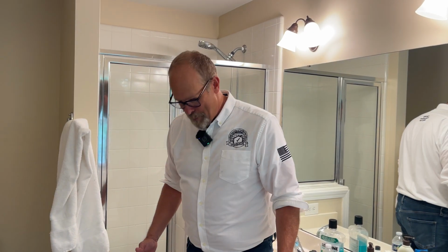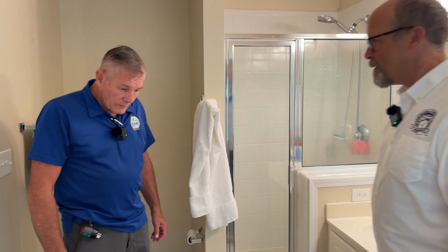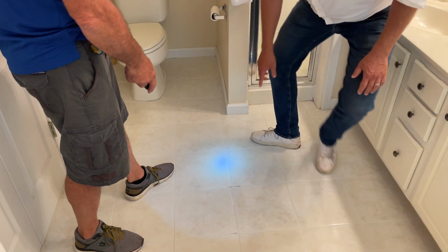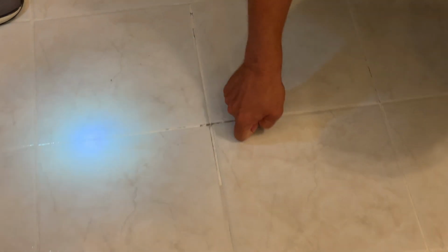All right, Mike, we're in the master bathroom. And how do you inspect the bathroom? What should we look at? We look at everything, and right after you walk in, we'll look at the floor, the tile floor, or whatever flooring it is. And again, right here, we're looking at the tile. So I see missing grout. We got little small areas of missing grout.